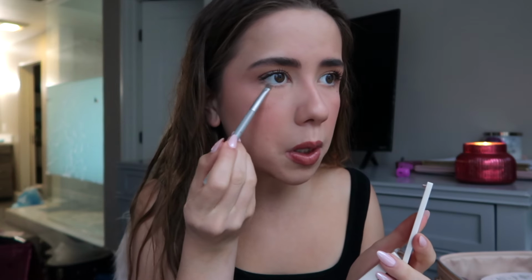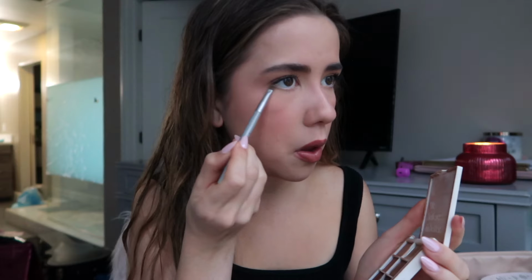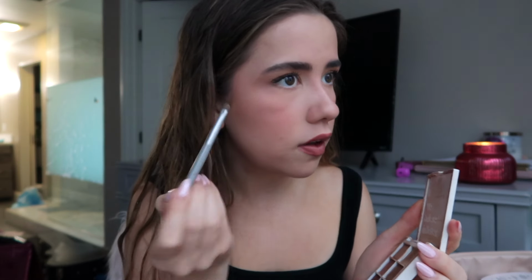This is the Pillow Talk lipstick in Kissing Chic Pink. I love this one. It is so good. Sometimes I use a lip liner, but I'm lazy today. We're almost done. I'm gonna take this small little brush and a light brown eyeshadow shade and just put it underneath my crease, underneath. I don't know what to call this. Underneath my eye.